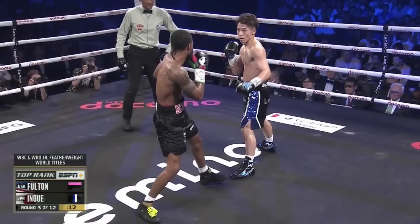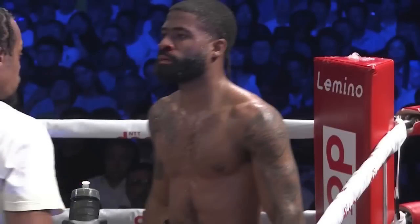Casual observers don't really know the difference between following your opponent around the ring and cutting him off, cutting off his exits. Inoue making that beeline to the opposing corner as Stephen shuffles his way there. He's cutting him off. He's cutting off the ring, making it a very small, cramped place for Stephen Fulton.